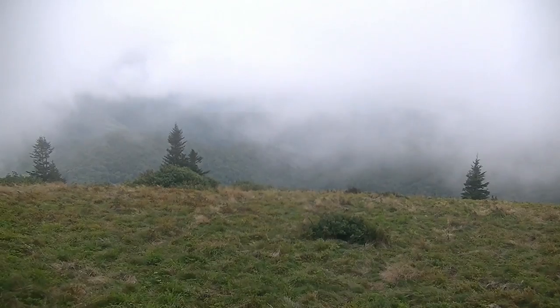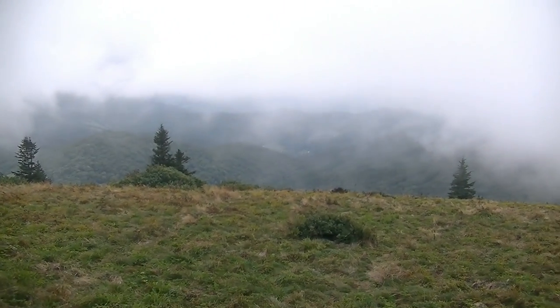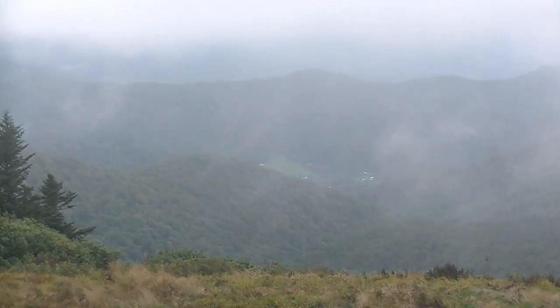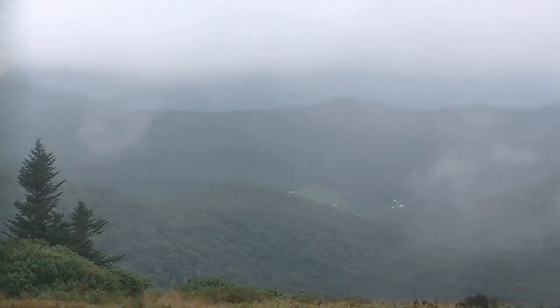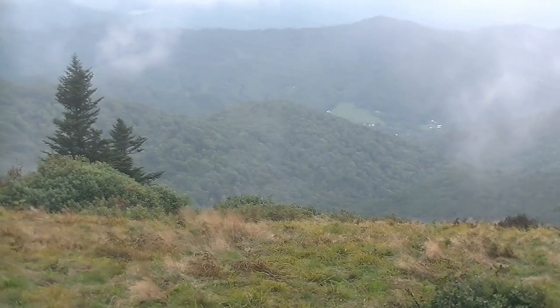Kind of see the valley down there. The wind is just crazy. You can see a little bit of the valley down there. We're literally in the cloud. Wow. This is some weather up here.